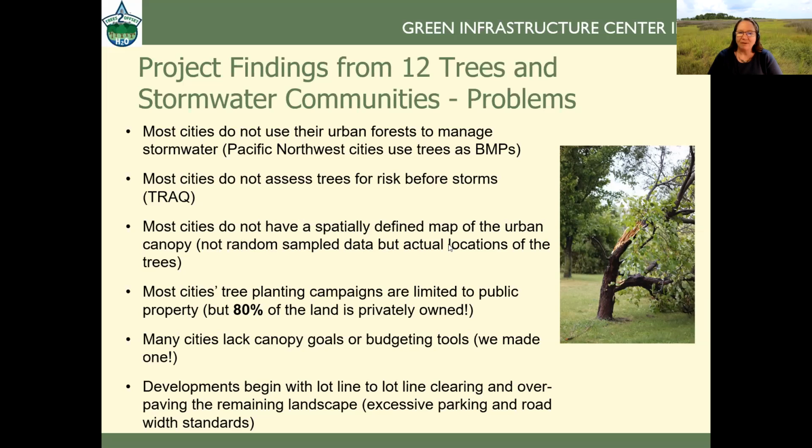Most cities don't have a map of their urban canopy. And I'm being specific here, saying that they need the actual locations of the trees, not random statistically generated data, but actual locations. Most cities' tree planting campaigns are limited to public property. So in Jacksonville, where we've been working, that's their challenge. They have a huge fund, hundreds of thousands of dollars for tree planting, but they're only allowed to use it on public property and they're running out of room.